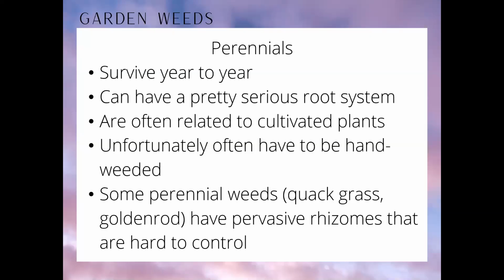All right, so moving on to perennials. Perennials, like I said, just like the perennials in your garden, survive from year to year. They can have pretty serious root systems because every year you leave them there, they get bigger. They're often related to cultivated plants, like I mentioned earlier about the sulfur cinquefoil being related to the roses. And unfortunately, often they have to be hand weeded.